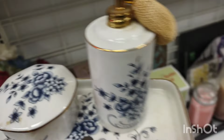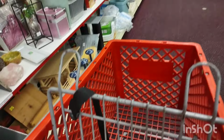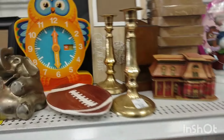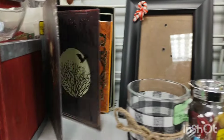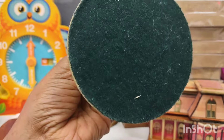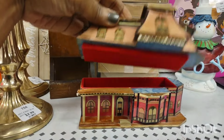Wow, I couldn't get that in the cart fast enough. It's in like brand new condition. That was the first thing in the cart, too. I don't have a spot for it, guys. I couldn't leave it there. It was $2.99. Couldn't leave it.